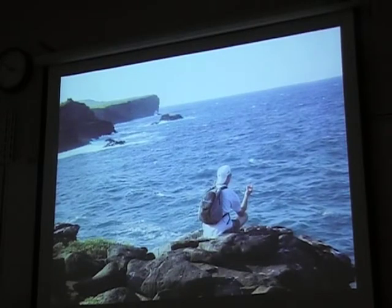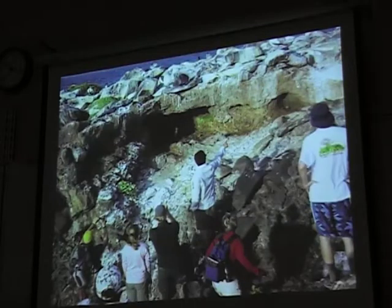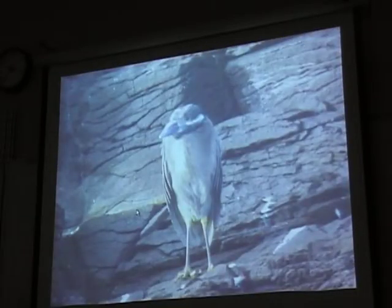That's me meditating. Look at the cliffs there. That was a beautiful spot. Is that Washington? That's Washington showing us some places where these birds nest.